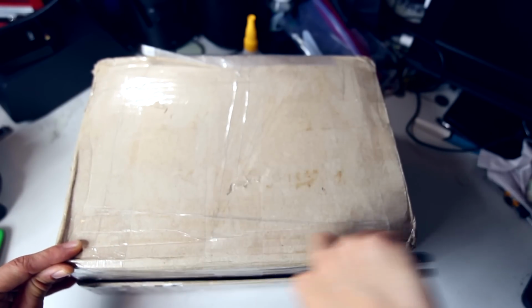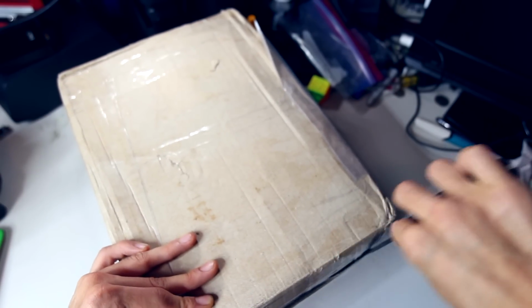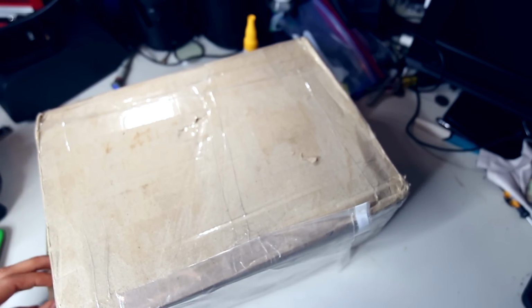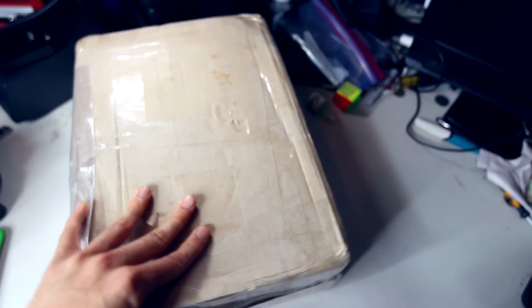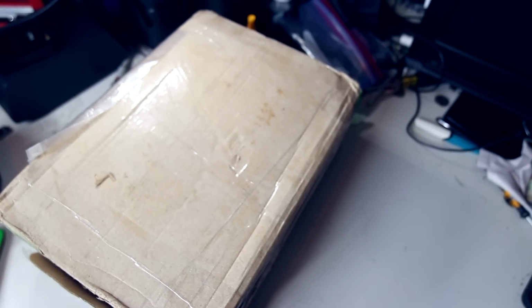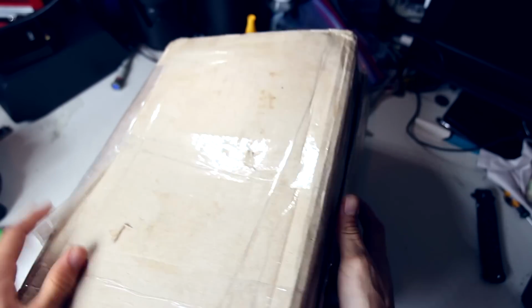But anyway, like I said, this is from cutcorner.com.ua, and this should be some really rare, vintage, and interesting cubes. One of the most interesting things about this box is I don't actually know exactly what I ordered, because I ordered this about a month ago, and it just finally came today. I decided not to check the invoice, just so it's a surprise for you, for me, for everybody who sees. It should be pretty fun.